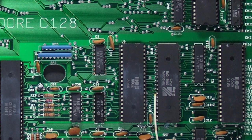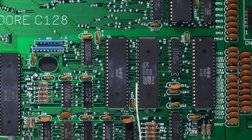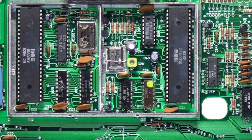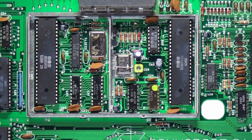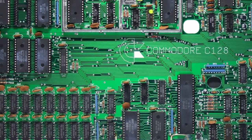Sporting not only one but two CPUs, a Z80 for the CP/M compatibility and a variant of the 6510 from the Commodore 64, both of these were capable of running at 2 MHz. It had two video chips, the VIC-IIe, again a variant of the VIC-II used in the C64, and the VDC for the 80 column display mode. It also sported 128 kilobytes of RAM and BASIC version 7 for the 128 mode.